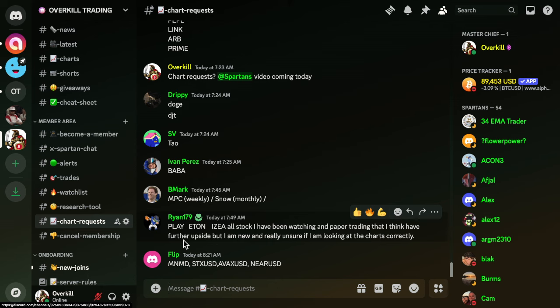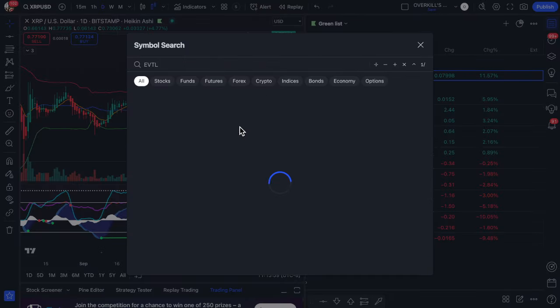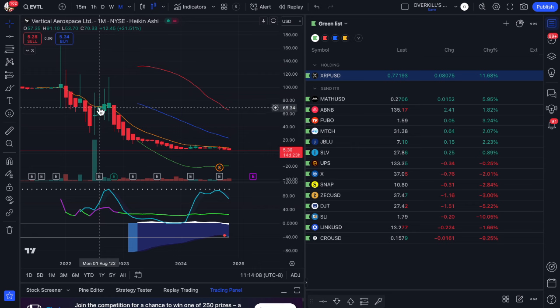So with that being said, let's go ahead and start out with your guys' chart requests over here inside the Discord. Let's start up here with RJ Havoc for EVTL. So again, the first thing we're going to look at is the monthly chart. What's the monthly chart? Monthly chart is red. Again, we're not buying assets that are going down on a monthly time frame.